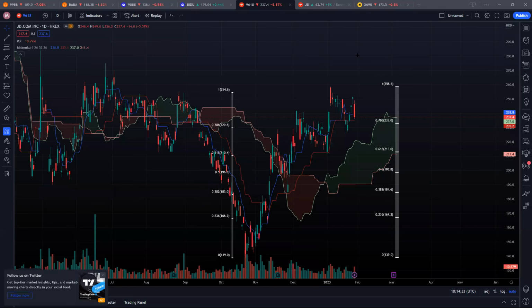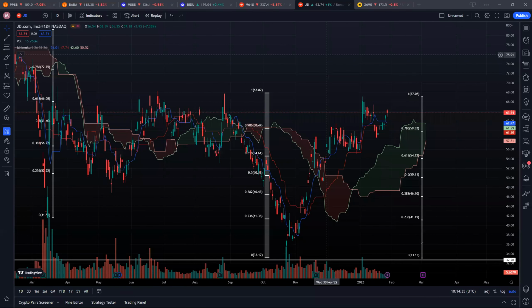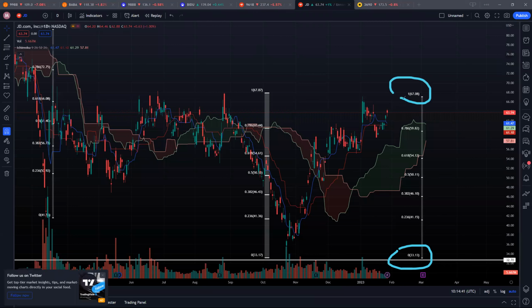So for JD, similar situation. The recent low was in fact $33. The recent high 67.08. 78.6% is at 59.82. Hopefully we can hold this support later during the day. If not, 54.12 is the next support we are looking at for JD.com.